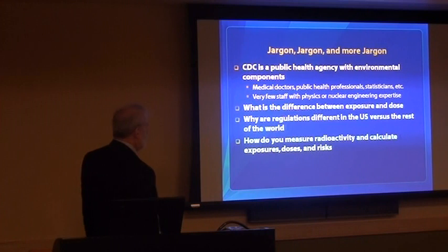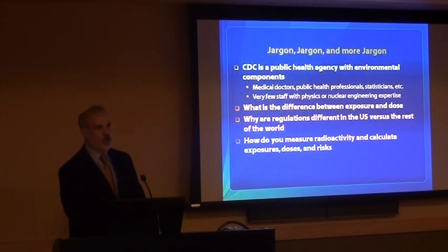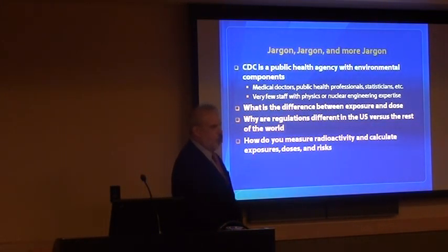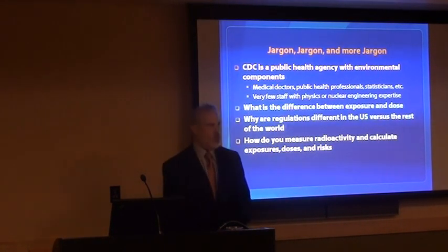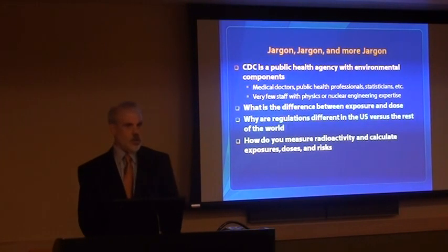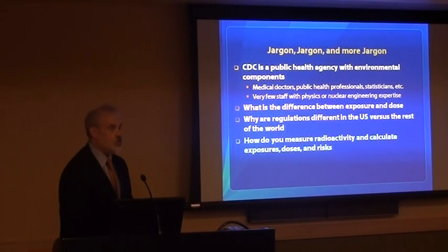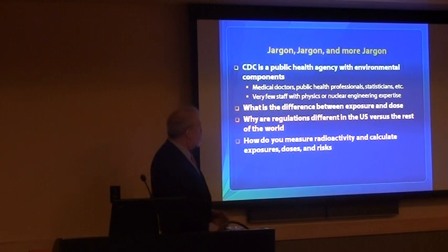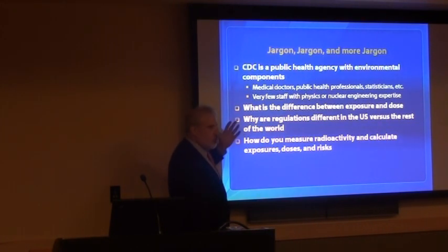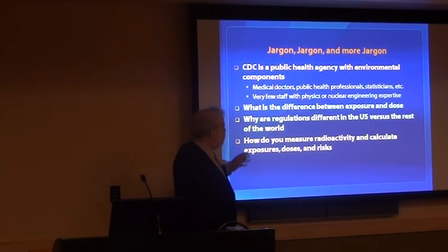CDC is a health agency with environmental components. What's the difference between exposure and dose? I enjoy this part. Toxicologists talk about their doses in milligrams per kilogram per day. Is that a dose or is that an exposure? Or is that a dose rate or exposure rate? It's per unit time or per unit mass, usually some type of ratio. For radiation, you can be exposed without getting a dose, but you can't have a dose without being exposed.